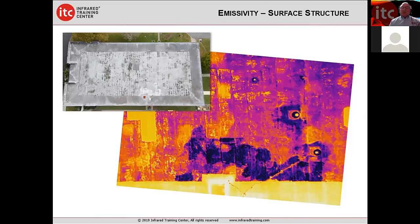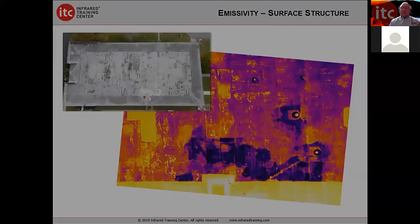So this roof looks like it may have water on it if we look at it in a thermal image, but if we look real close in the visual image, you'll see those white areas are actually roof coatings. Those roof coatings have changed the emissivity of the roof material.